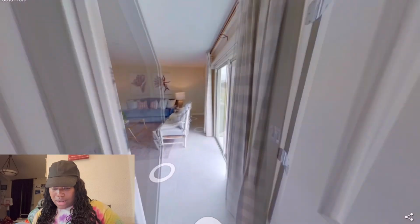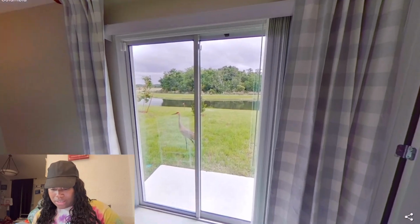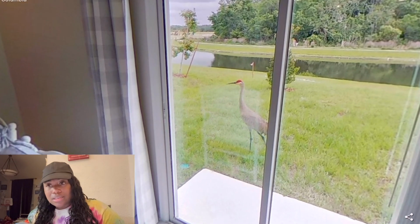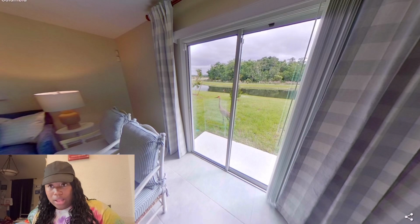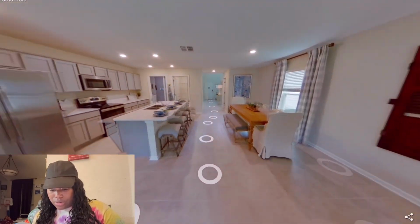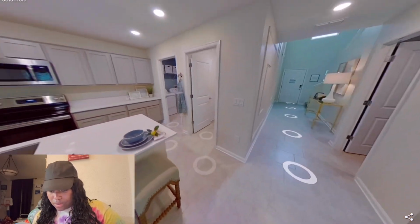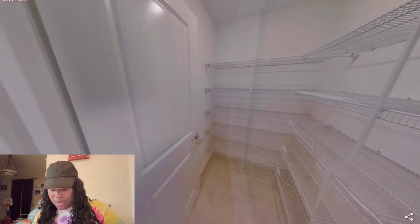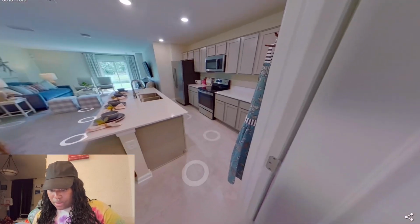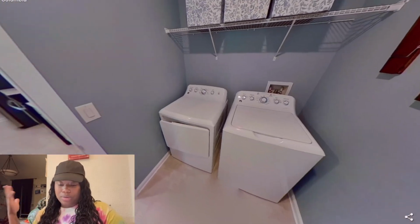So it's a nice size living room. And then this looks like the backyard. Is that a certain bird or a quail? Is that what they call it? Looks like there's water back there. And then here goes the nice kitchen. Love the kitchen. And then what is this? The pantry. Yep, it's giving pantry. And then, okay, nice size washer and dryer area. And then I'm guessing it's going to be the garage.